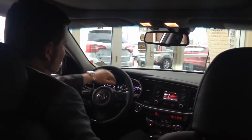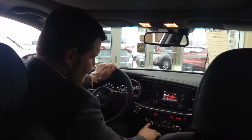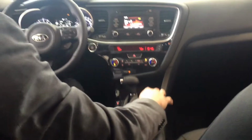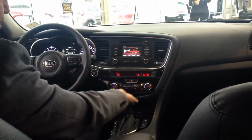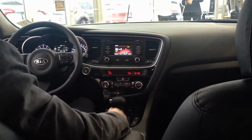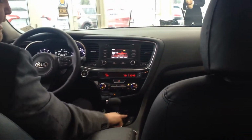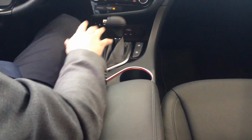Automatic headlights. We have our dual air conditioning where you can adjust the temperature on either side. 6-speed automatic transmission is standard. As you bring it over, you can gear up and gear down like a manual as well. Heated front seats and cooling front seats, so they are heated and cooled.